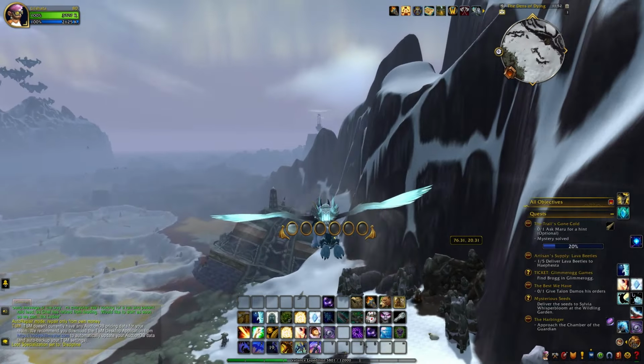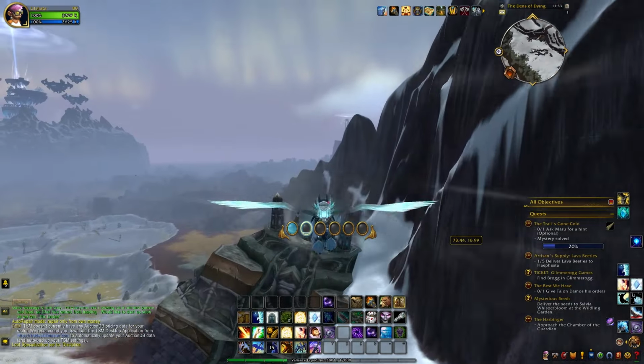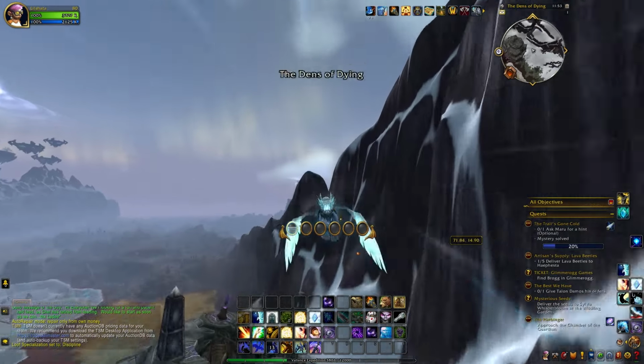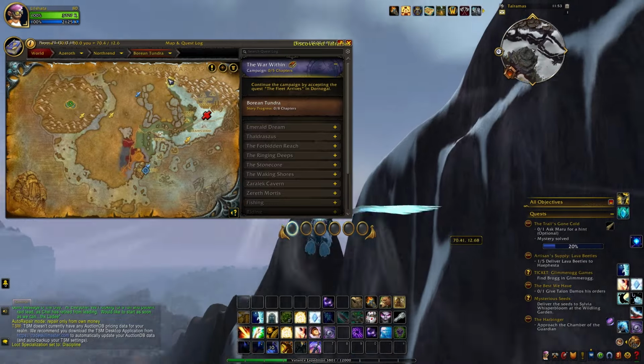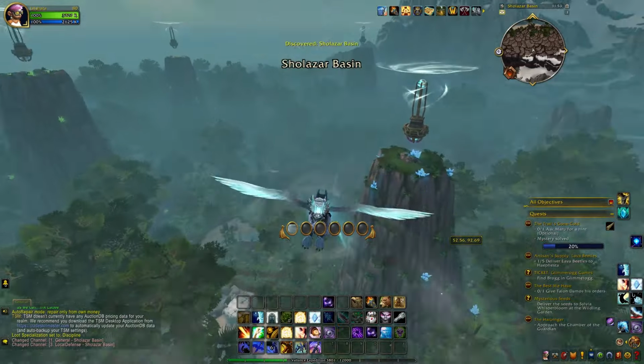With these clues in hand, we head out to the Glimmering Pillar in Shalazar Basin at 49:36 to grab a mounted spyglass, bringing us to 40% progress. The spyglass points us to Balargard Fortress in Icecrown, where we're one step closer to uncovering the mystery.